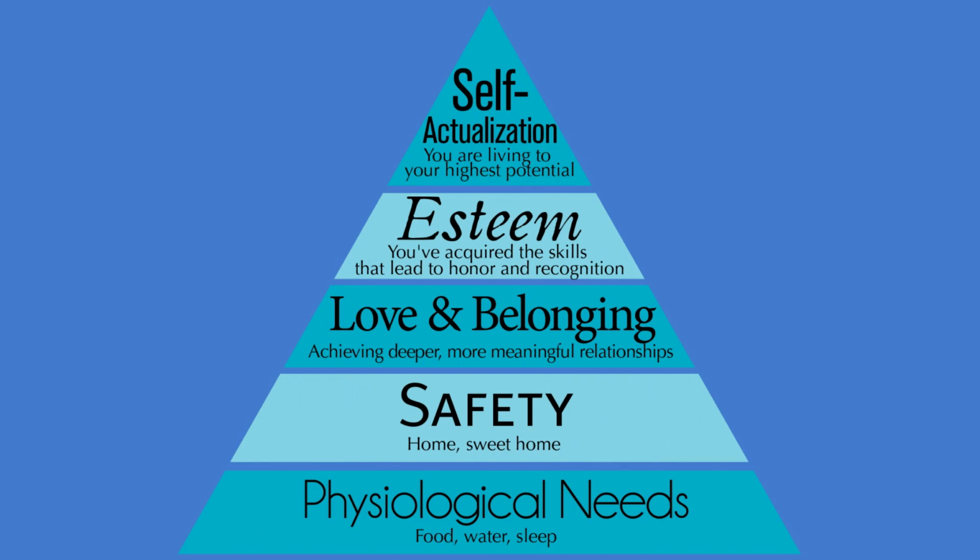The important thing to take from this theory is that the lower categories must be fulfilled before we can even worry about or try to attain any of the higher levels of needs. When it comes to our schooling and our education every day, our students show up with some of their basic needs met and some not.